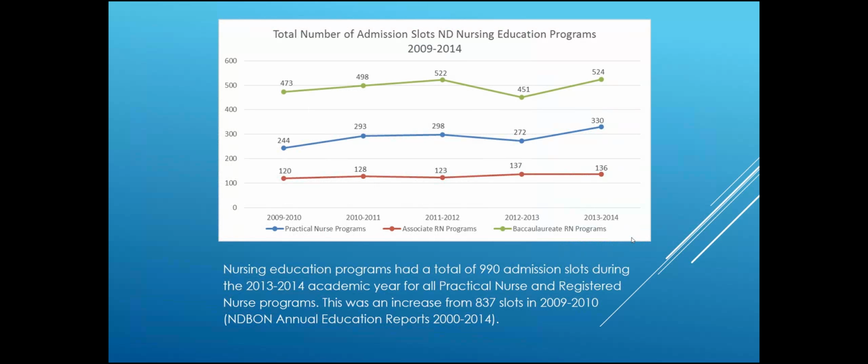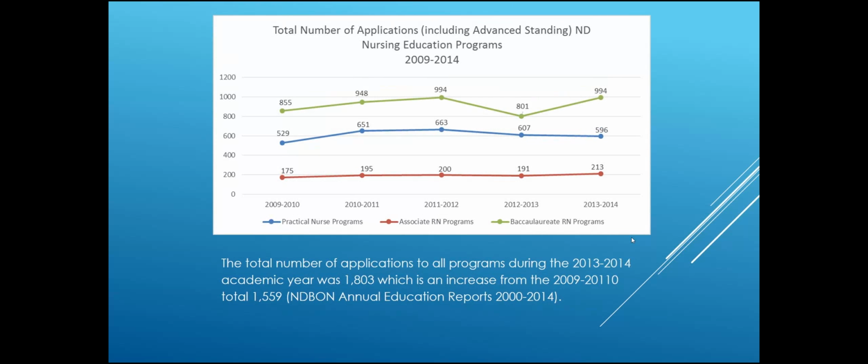As far as the nursing education programs, there's a total of 990 admission slots for the last year of data that we utilized. And this is for all the practical nurse and the registered nurse programs. As far as applications to all the nursing education programs, they actually received 1,803 applications in the last year. You'll see those have been pretty steady throughout the last 5 years or so, with a slight increase from the year before for the baccalaureate RN programs.